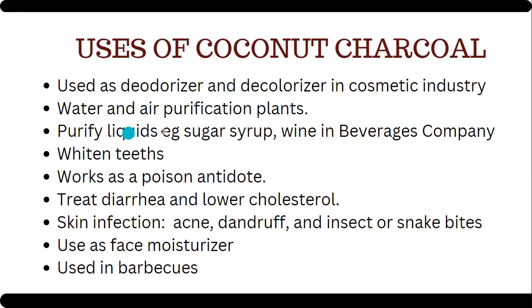We purify liquids. They use it to purify liquid, for example in sugar syrup, wine, in beverage companies. They use it for purification. Now, it's used to whiten teeth. All this, your toothpaste and everything, it's used to whiten teeth, coconut charcoal. It works as a poison antidote. Have you ever come across activated carbon? Yes, coconut charcoal. If somebody mistakenly, especially farmers on the farm, mistakenly swallows pesticide or anything, just give them coconut charcoal to eat immediately. They'll start vomiting. So it's a poison antidote.